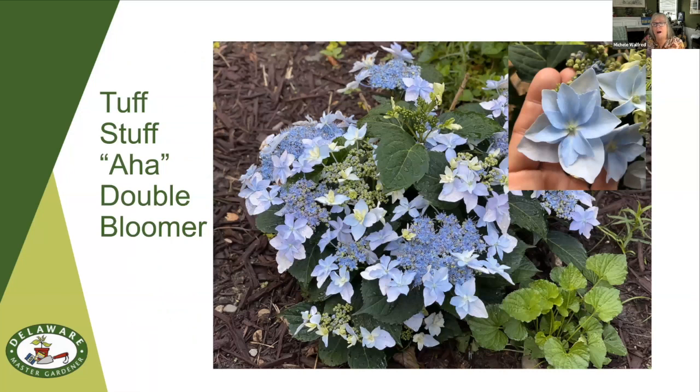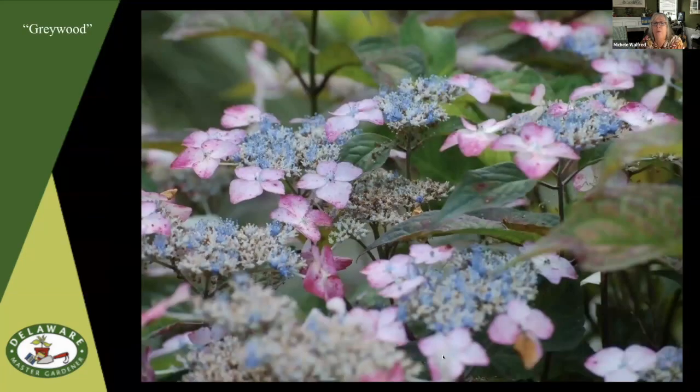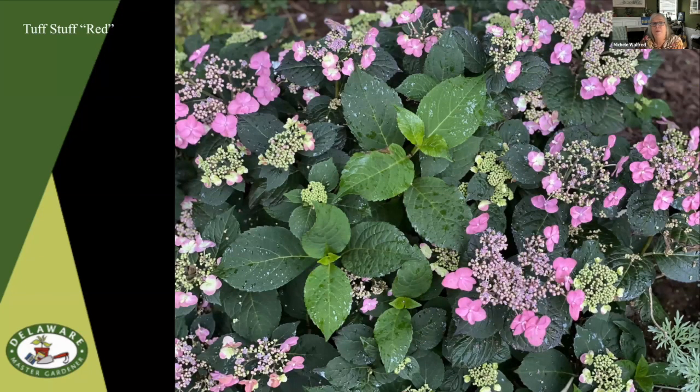This is Tough Stuff Aha, but really cool. This one's called Graywood, and these start out totally white. The petals, this is the fertile part of the flower, and these are the sterile part. And these change color from white to pink to blues and purples. And it's quite stunning. This is Tough Stuff Red. So this was the first year, bought it, in the ground. It's gotten a little bit of slug damage this year, but it goes from a pale pink to a deeper, not really red, but more of a fuchsia color.